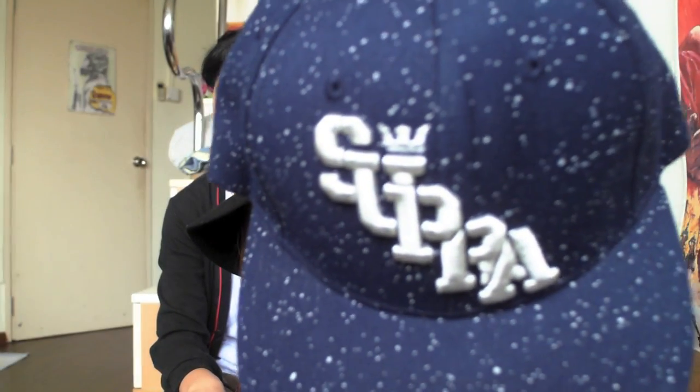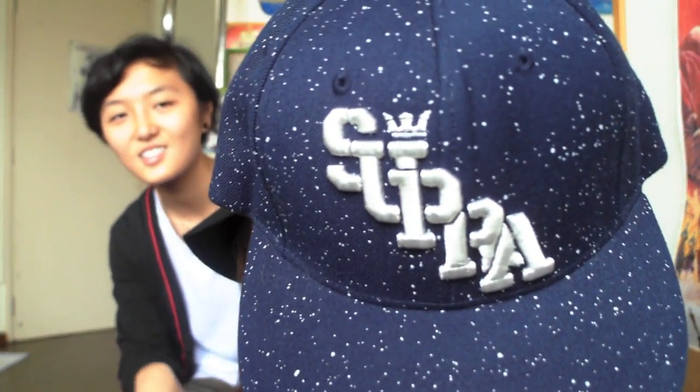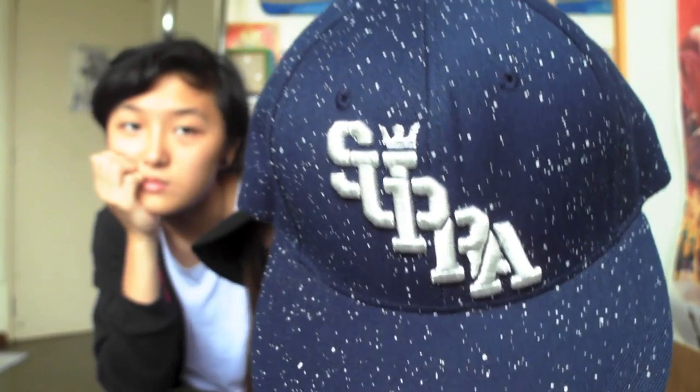Then after that, I got a Supra hat. This is my favorite hat currently because the fit is so good, and I'm so sad and regretful that I did not get the black one because this is navy. It's like navy with a bit of white sparkle on it, can you tell? It's not sparkle, it's a pulp. Whatever. I'm so sad I did not get the black one because I really love this hat.